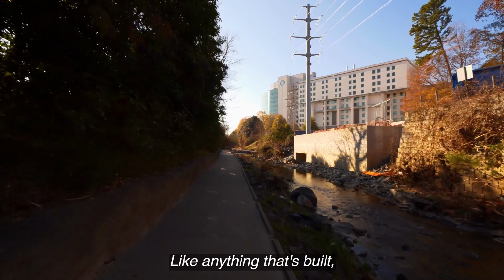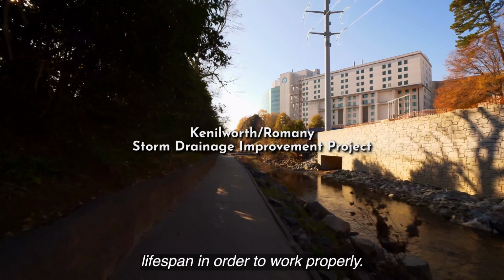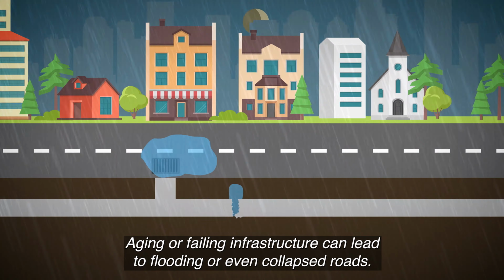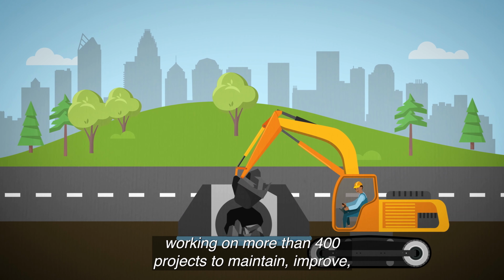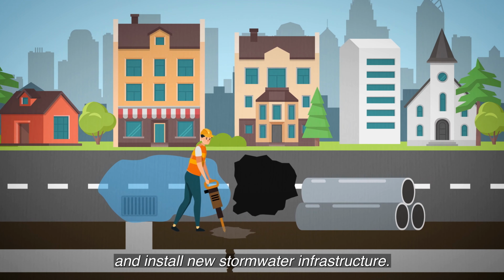Like anything that's built, gray infrastructure needs to be maintained and replaced at the end of its lifespan in order to work properly. Aging or failing infrastructure can lead to flooding or even collapsed roads. On any given day, we are in neighborhoods across the city working on more than 400 projects to maintain, improve, and install new stormwater infrastructure.